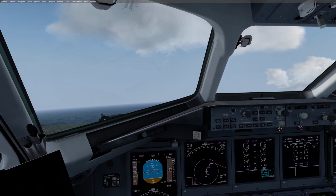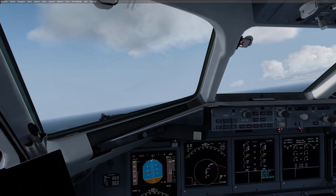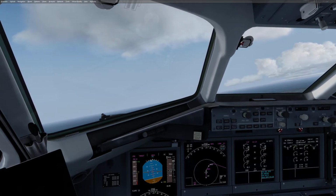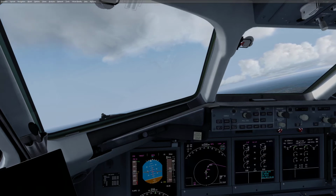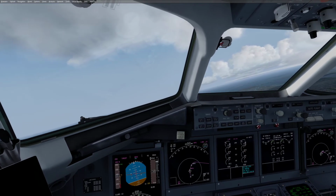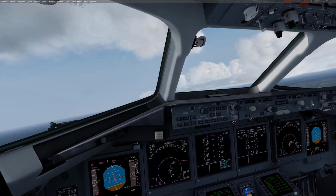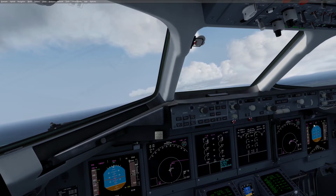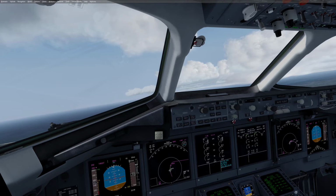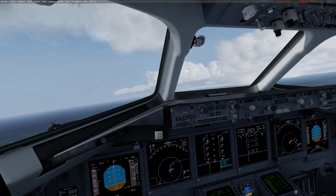Stabilizer motion. Not sure why we're not speeding up. Maybe because we've got too much of a climb rate, I don't know. Let's try and ease that down a bit, shall we? There we go. So we desperately need to get the plane to increase in speed. Just doesn't want to, does it? Now we're slowly gaining speed.